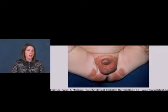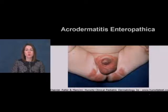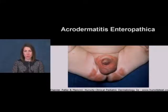Other things can be scaly, though, in this region. You can see here this child has a very chapped-looking eruption. The clue, though, is that there's also balanitis and inflammation around the mucosal skin as well. And so this is an example of acrodermatitis enteropathica, and so nutritional deficiency here that needs to be corrected. You may also see lesions around the mouth, other orifices, and so good catch and then easily corrected.